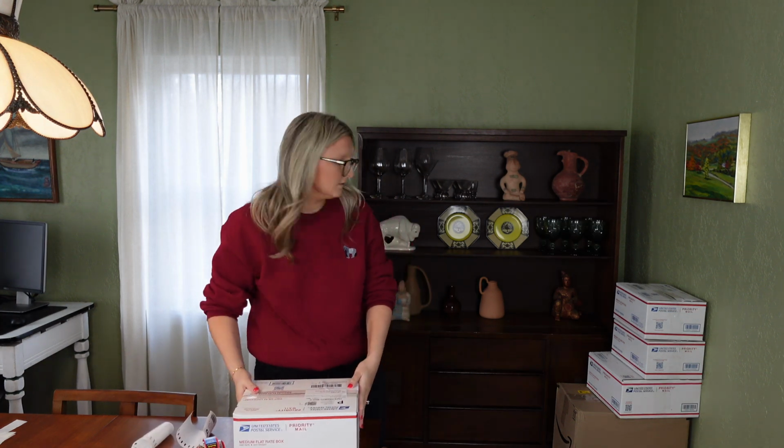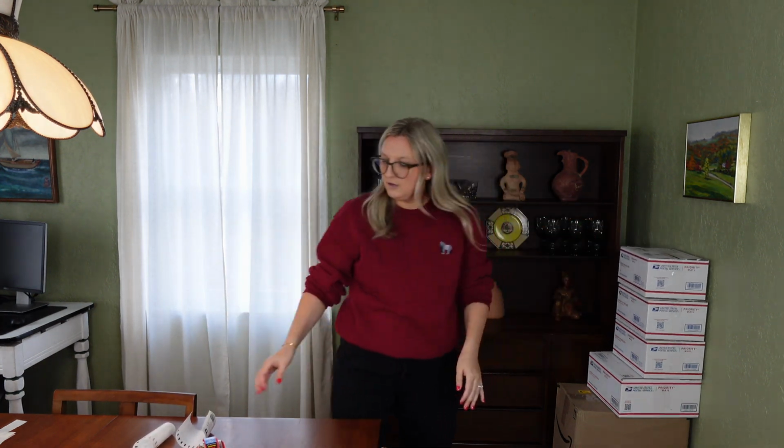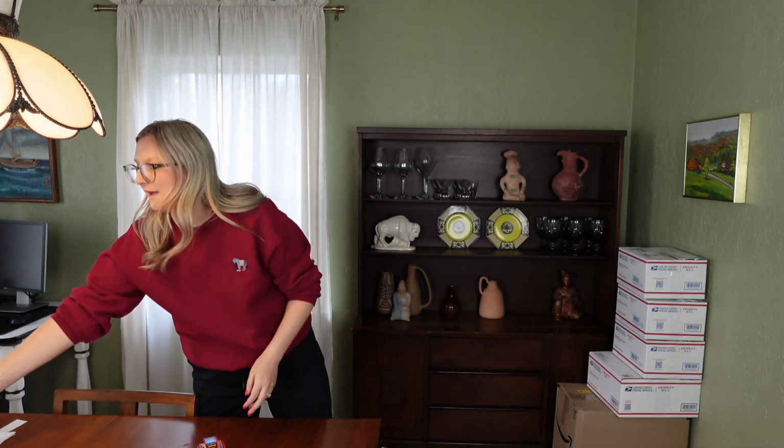Okay. That is all that I have. Yay! I'm so happy about these sales. You can see a lot of them didn't sell for a ton, but just because of the quantity and things that are going out, I am making a decent amount of money from the sale that I ran over the weekend.